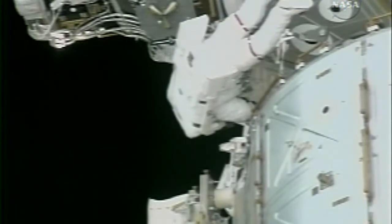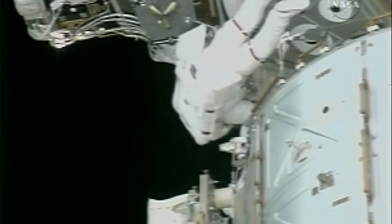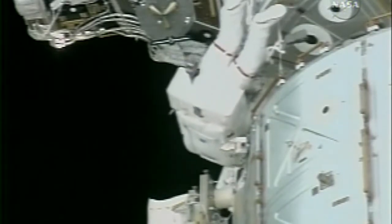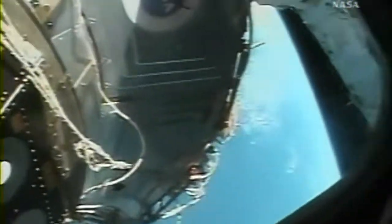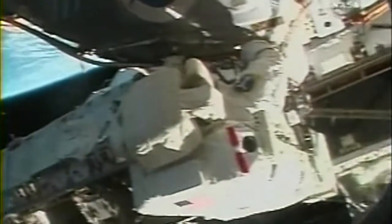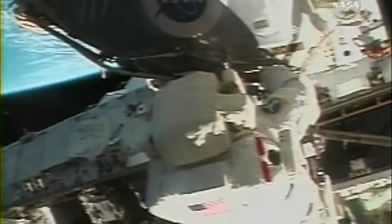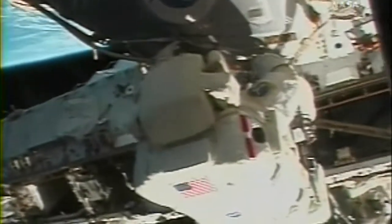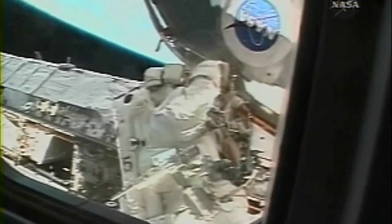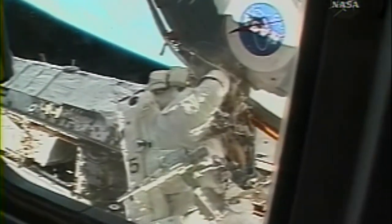Today we translated over to some areas where we hadn't been very often or hadn't spent much time. One of those is that we are trying to connect a cable that runs from the node of the American section over to the Russian segment. The Russian connector was already out there waiting, so we took a cable out there and made that connection that will help with node inside the station.